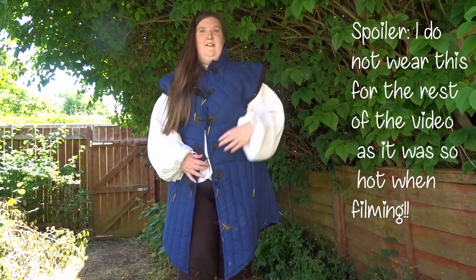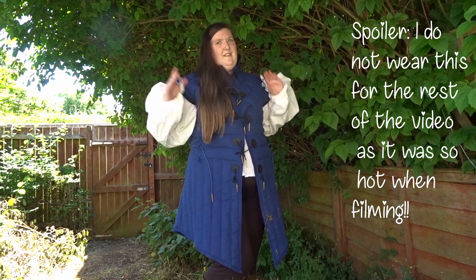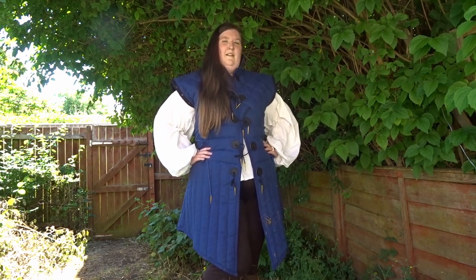I'm personally not a big chainmail person. I've tried it, it looked pretty cool, but that weight kills me. I just can't be bothered with it, so no chainmail for me. So I'm going to be using my gambeson that I got from Armour Arena. I really love it, it's super comfy. It's sleeveless, so I can show you the wonderful billowing sleeves from my wonderful shirt.